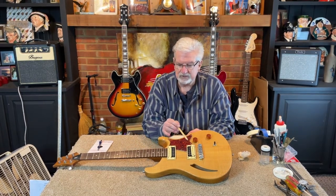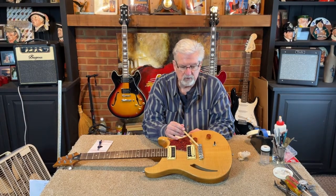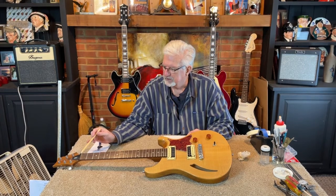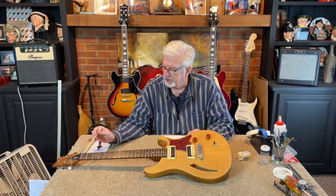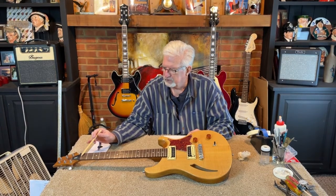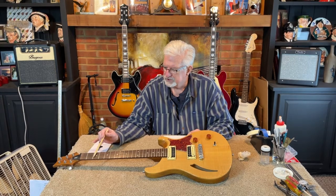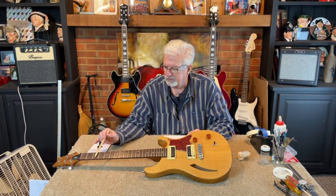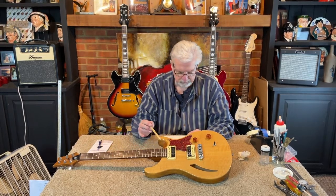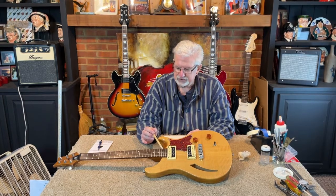You adjust the intonation two ways. You can adjust these saddles back and forward. Also, the nut action is important. If the nut is too high, you press the strings down, everything's going to play sharp. So you could get it in perfect open tune, play a cowboy chord like a D chord or a G chord or a C chord, and the thing will be horribly out of tune. But you come up here and it plays more in tune.